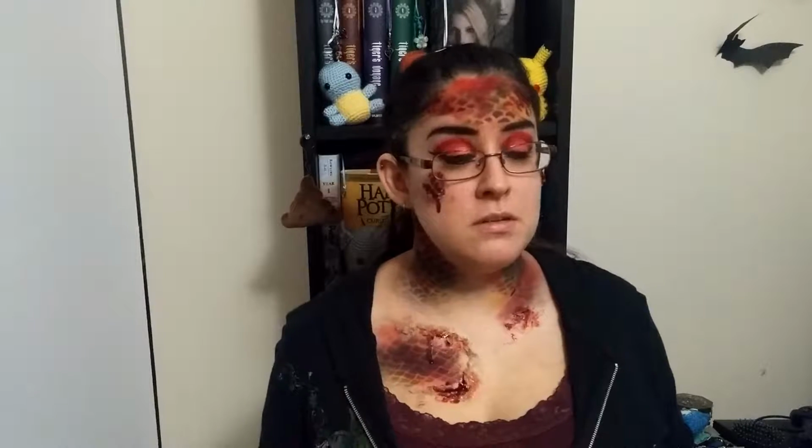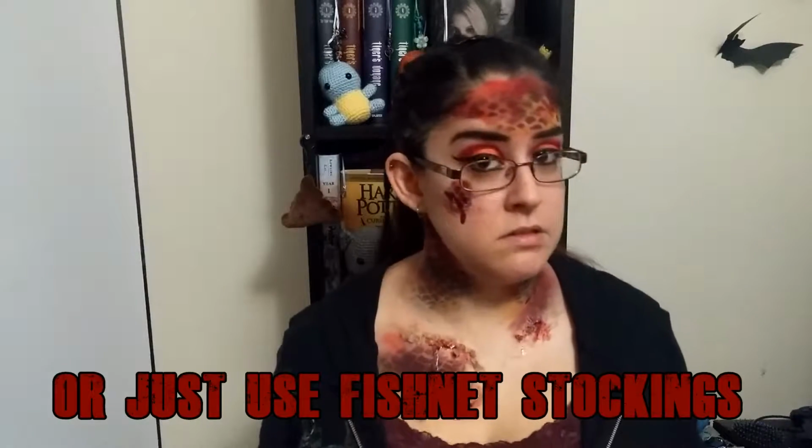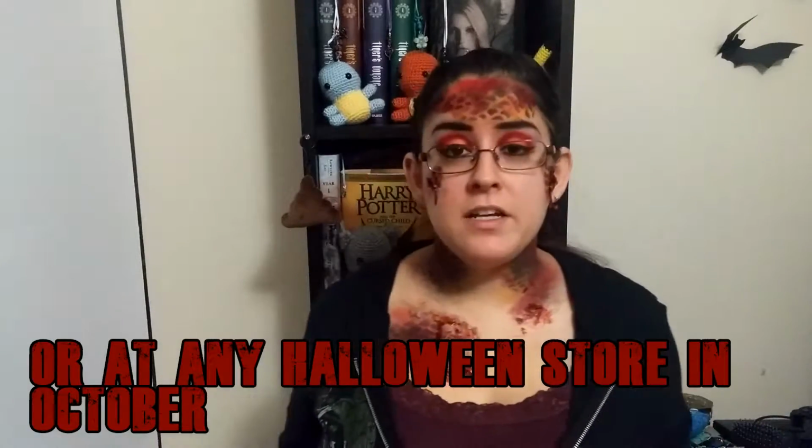If you want to do this, all you need to use is eyeshadow. I just use eyeshadow for the red, yellow, black, and orange. And you need a stencil of scales, which you could get online, like on Amazon, for like $1 or something. If you want to do the rest of it with the blood and the wax, then you need to get special effects makeup, which you can find online also.